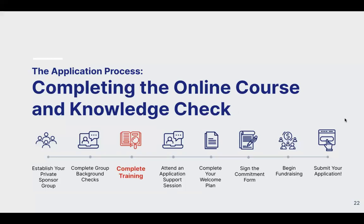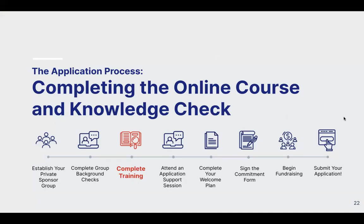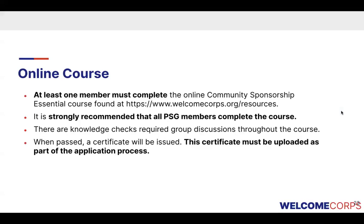The next part of the application process is the online course and knowledge check. This is really important training. A lot of thought has been put into it, and at least one member of the group is going to have to do that. We highly recommend that all members do it. The online course can be found on the welcomecorps.org website under resources. And as I mentioned, at least one member must complete it.